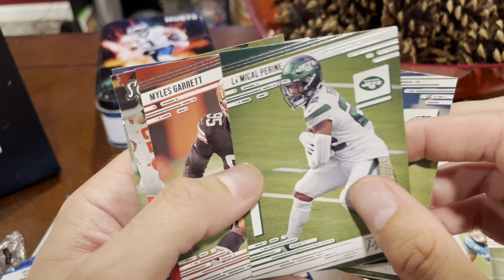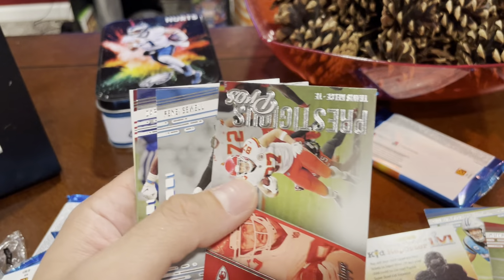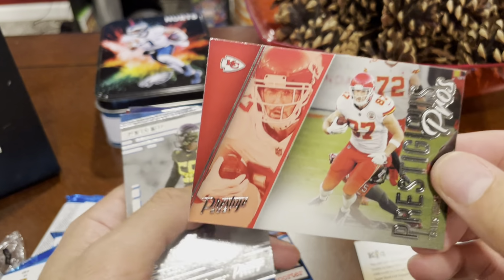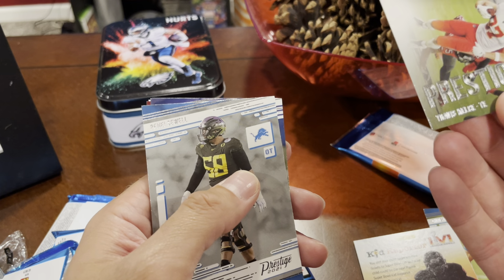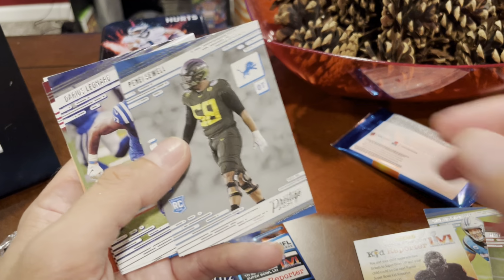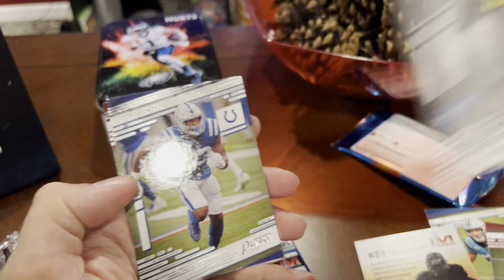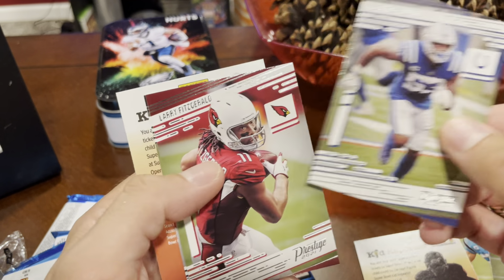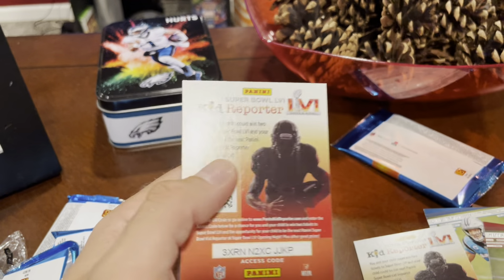Jalen Hurts. Lamichael Perine. Miles Garrett. Let's see what we got here. Got a little insert here. And this is a Travis Kelce Prestigious Pros. I like that. Kelce, we miss you. Come back. And then we have Penei Sewell of the Detroit Lions. I got Lions rookies galore going on in this one. We have Larry Fitzgerald, Allen Robinson, the former Jaguar, Darius Leonard.